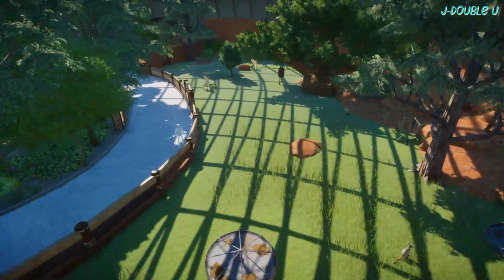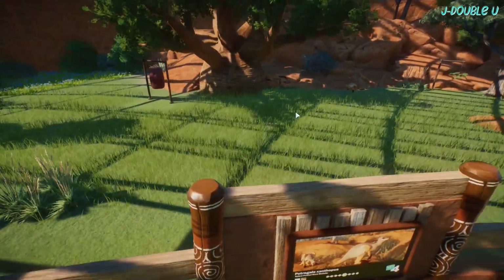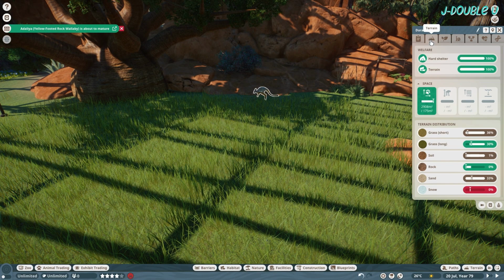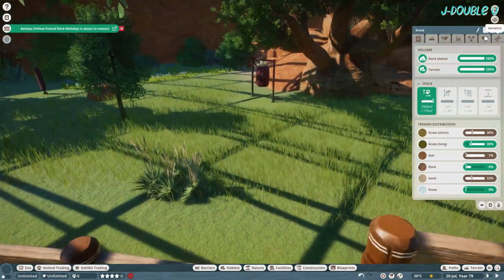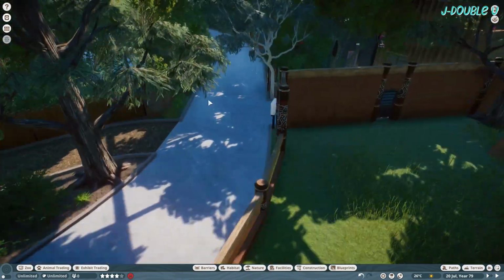But definitely some better viewing opportunities in a more authentic habitat for the yellow-footed rock wallabies. Not that this isn't authentic, because they're at 32% planting. Terrain is absolutely fine. They like long grass and they like sand, so maybe we'll give them more sand and do a bit more terrain work that way. But yeah, that will be the next episode.